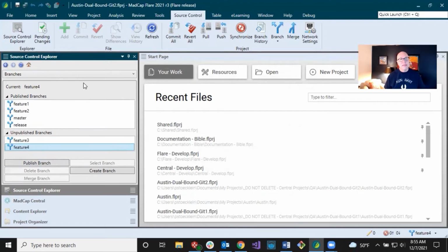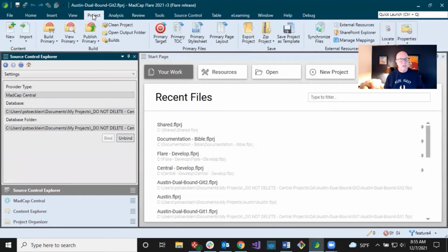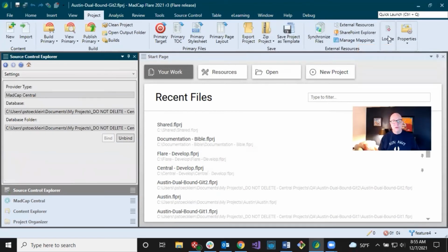Now, let's actually remove the first binding. And this is very, very simple. So you can actually do this in a couple of places. You can do it in the Source Control Explorer, go into settings, and you see this unbind button right here, or you can go into project properties, project ribbon over here, project properties.